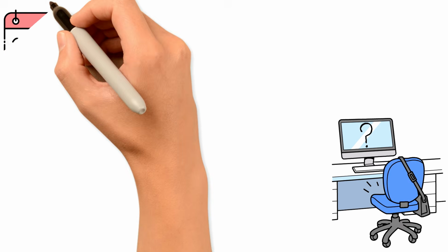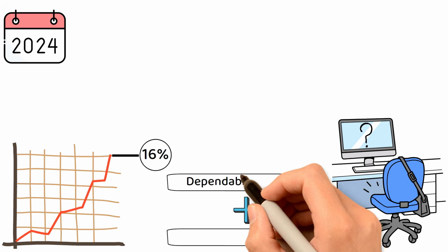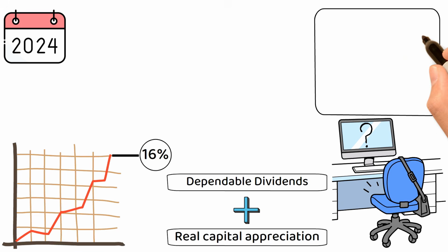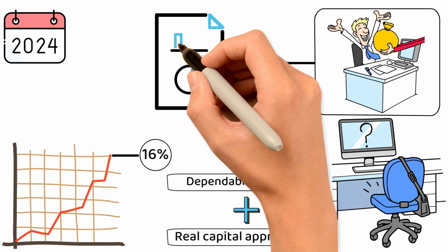Put it together and what do you get? In the past year alone, SCHD has returned around 16%, combining dependable dividends with real capital appreciation. That's the kind of performance most investors dream about, especially from a fund focused on stability.